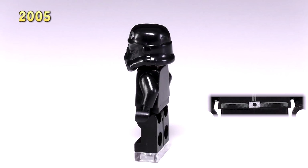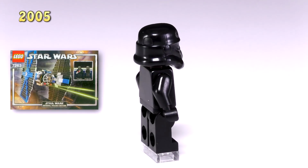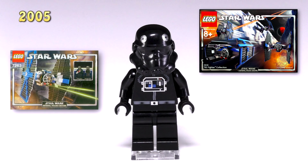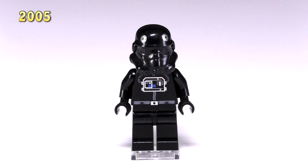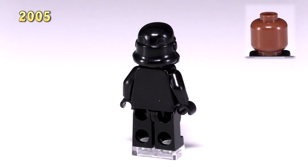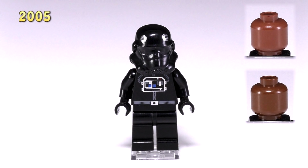It's a little bit thicker with the gray. He came out in two sets, TIE Fighter 7263 and TIE Fighter Collection 10131. This minifig goes for $5, which makes him slightly cheaper than the original, which was $7, and I think that price difference has everything to do with the actual shade of brown on the head. This later version has a reddish brown head, where the original is a slightly darker brown, and I think that is a retired color now.